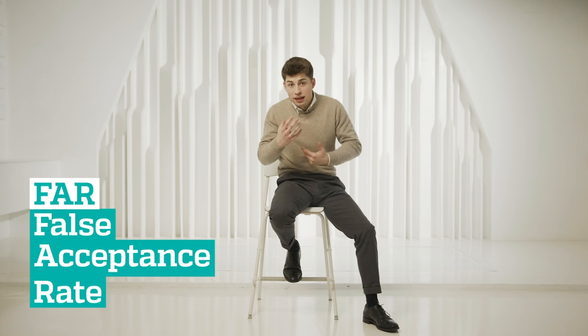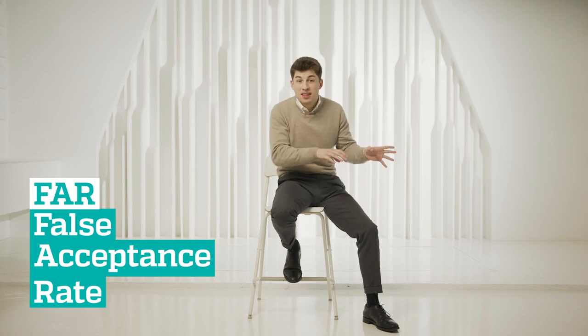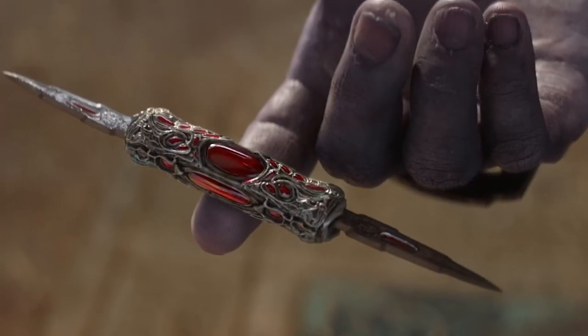The second one is the false acceptance rate. This is the inverse, when a scammer is misidentified as an honest user. What really matters here is gaining a balance. Perfectly balanced. We need to, on the one hand, protect against criminals, but on the second hand, we need to avoid these false accusations of law-abiding users.